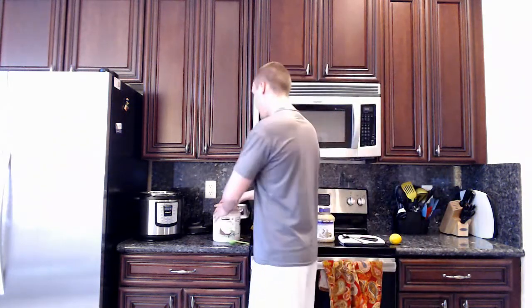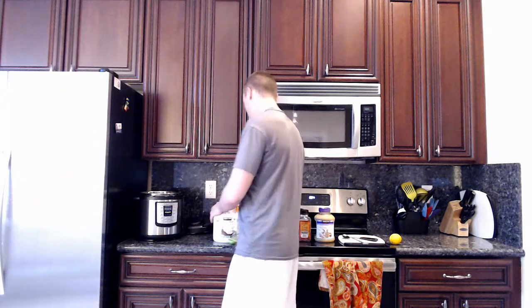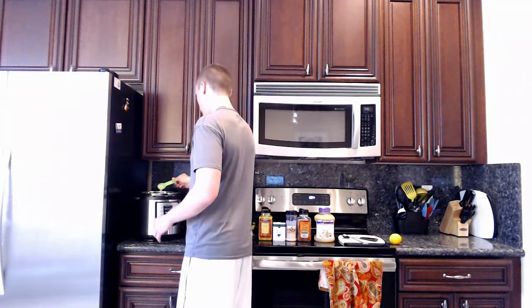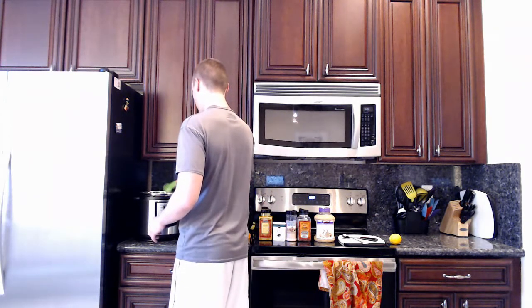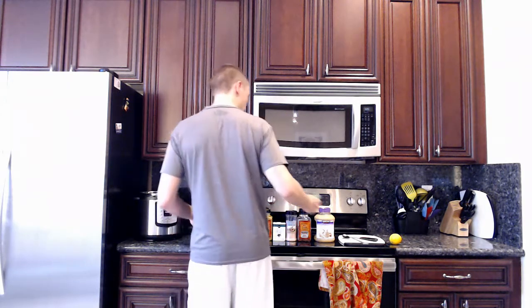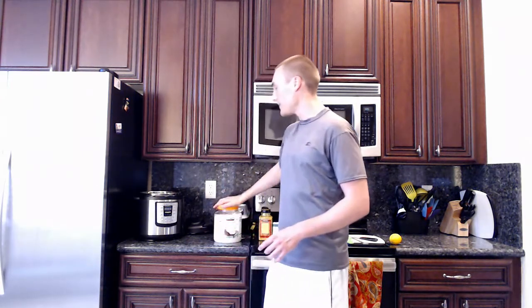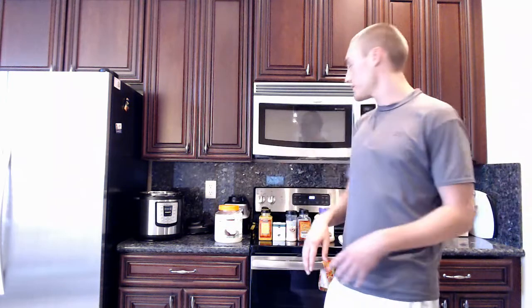And we're going to put in a little bit of coconut oil. So I'm just going to put like a tablespoon in there. And you don't have to add much. You don't have to add any really while it's cooking, but it does kind of help give it a little bit of flavor, and then I usually add more afterwards.